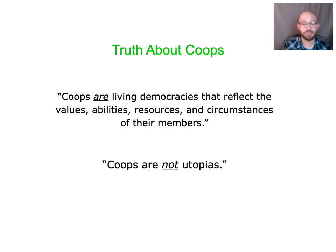So the truth about co-ops is co-ops are not utopias. Co-ops are living democracies that reflect the values, abilities, resources, and circumstances of their members. All of those are really important variables. You can have good values and even good abilities, but if you don't have the resources or circumstances that would support the development or operation of your co-op, then you'll face challenges. And also you could have resources and favorable circumstances, but you might not have the values or abilities to make it work.